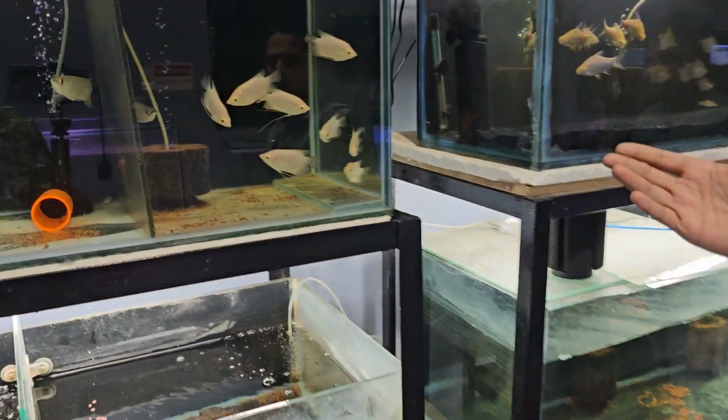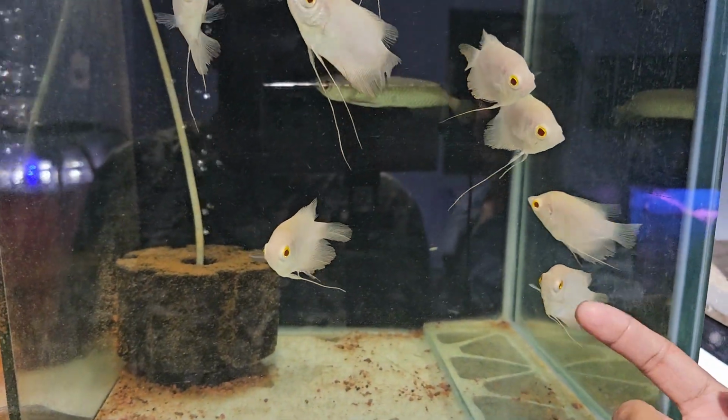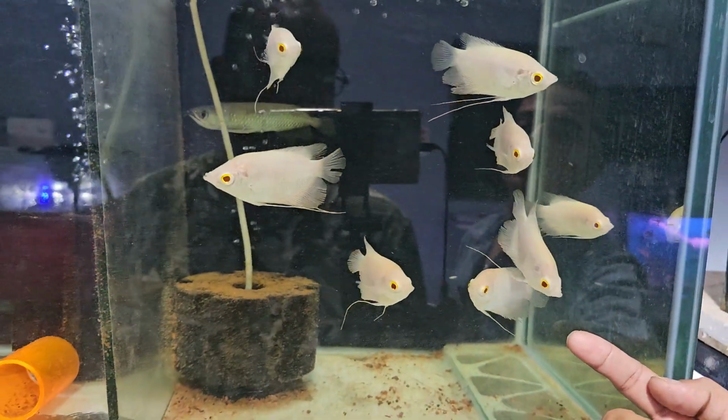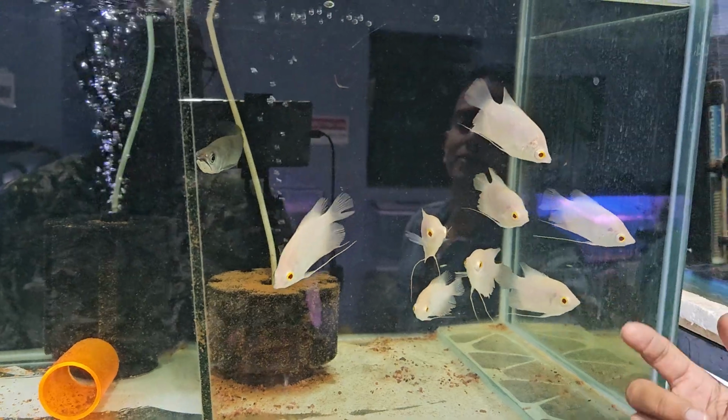If you look at this particular tank, I have something called an albino giant gourami. These guys are only this big, okay? People buy them thinking they are beautiful, but they will grow massive. I have them in one particular tank.